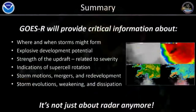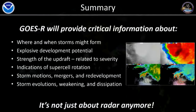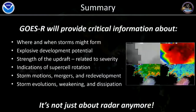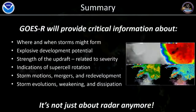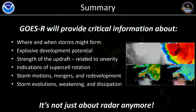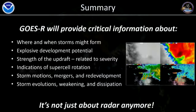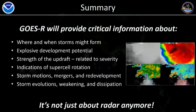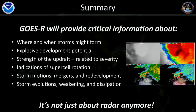All right, so just a quick summary slide. Again, as I mentioned at the beginning, there's no question that GOES-R will provide tremendous benefit to severe weather prediction and help us with our warnings a lot. It'll help us from everything from convective initiation to the potential for the severity, and especially through the explosive updrafts. If we can get indications of supercell rotation that we can add to what we're seeing in the radar, that'll be a tremendous benefit as well. Storm motions, mergers, and redevelopment. We need all the help we can get.